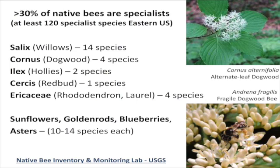But I wanted to see if there were some plants that supported many different bee species, and these are the ones that I found. So willows, a tree. You learned about bees and trees, here you go. This is an important one for bees. Willows are supporting 14 species. Dogwoods at 4, hollies at 2, rhododendron at 4. And then for our perennials and annuals, we have sunflowers, goldenrods, all blueberries are woody, but asters. They're supporting 10 to 14 specialist bees apiece.